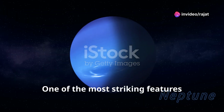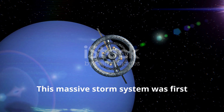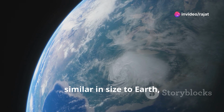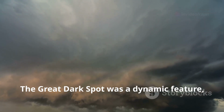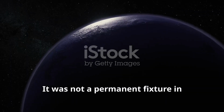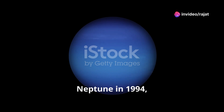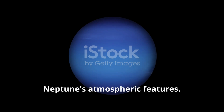One of the most striking features observed on Neptune is the Great Dark Spot. This massive storm system was first observed by the Voyager 2 spacecraft in 1989. It was an oval-shaped storm, similar in size to Earth, with winds raging at over 700 miles per hour. The Great Dark Spot was a dynamic feature, constantly changing shape and intensity. It was not a permanent fixture in Neptune's atmosphere. When the Hubble Space Telescope observed Neptune in 1994, the Great Dark Spot had vanished. This highlighted the transient nature of Neptune's atmospheric features.